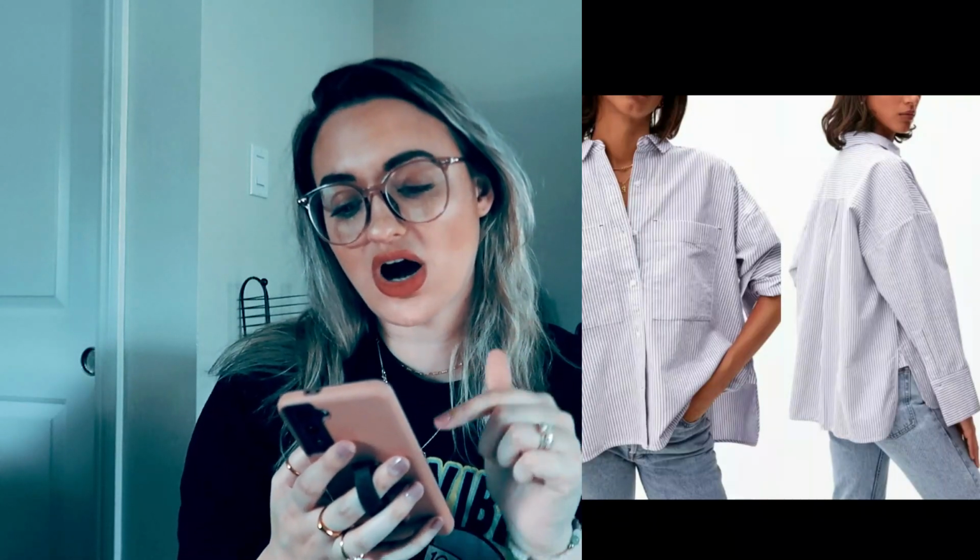Okay, so this top was the bane of my existence, okay? So this is the Everlane, the boxy Oxford striped top, size extra large. I had this listed for $50. Girl, it got like 41 likes. Nobody wanted to buy it. I finally put it on a 30% off sale or a 40% off sale and someone bought it.